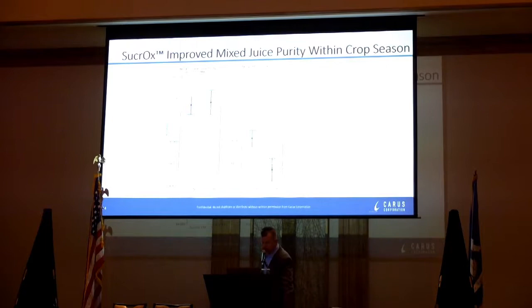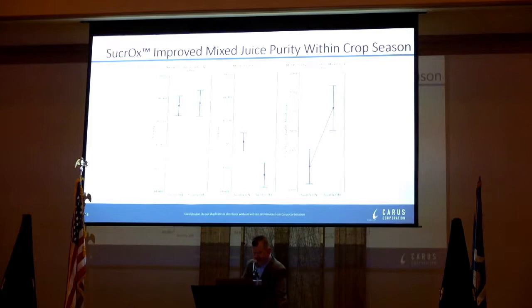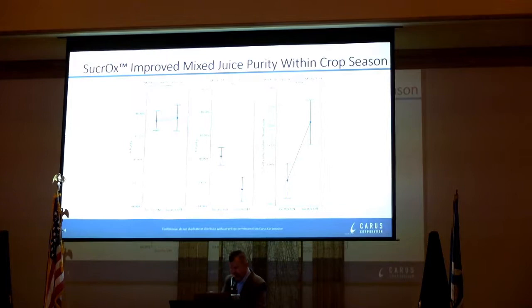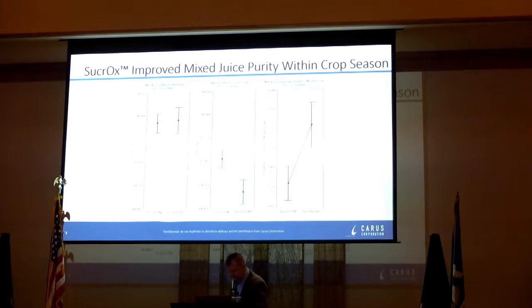And then here's the mixed juice purity. You've got the same crusher juice, but then you've got a drop in the mixed juice purity when the SucrOx was off. And then the final thing on the right shows the gap percentage. So you see the big increase in the mixed juice purity when the SucrOx was off, the difference between the crusher juice and mixed.